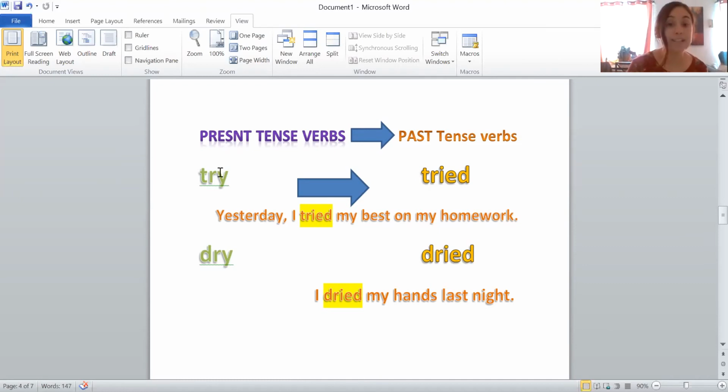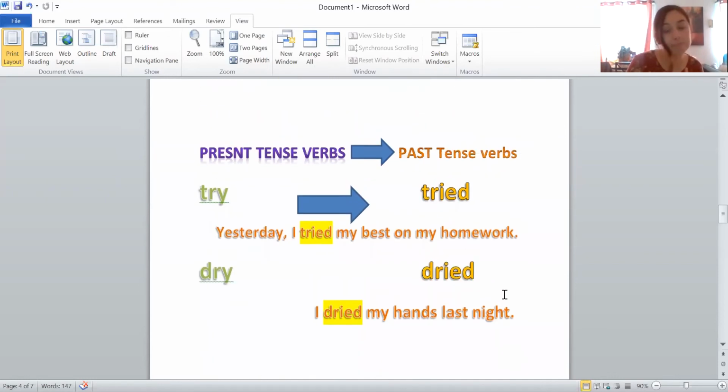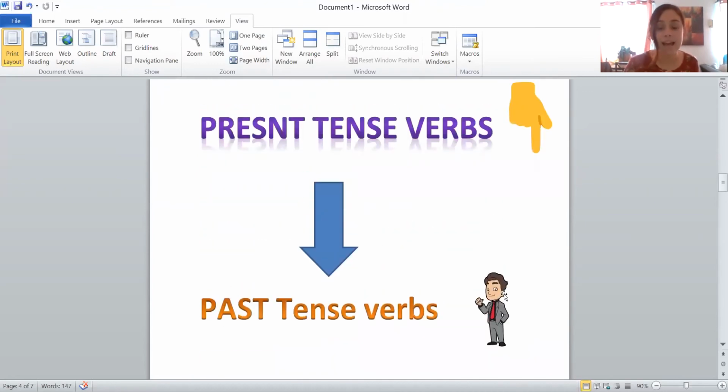So they're different. Did you notice how try was present tense? And we changed that to past tense by saying tried. I know it still sounds a little bit tricky. That's okay. We're going to keep practicing a little bit. To get a little more practice, I want us to break apart words that are both present tense and both past tense.